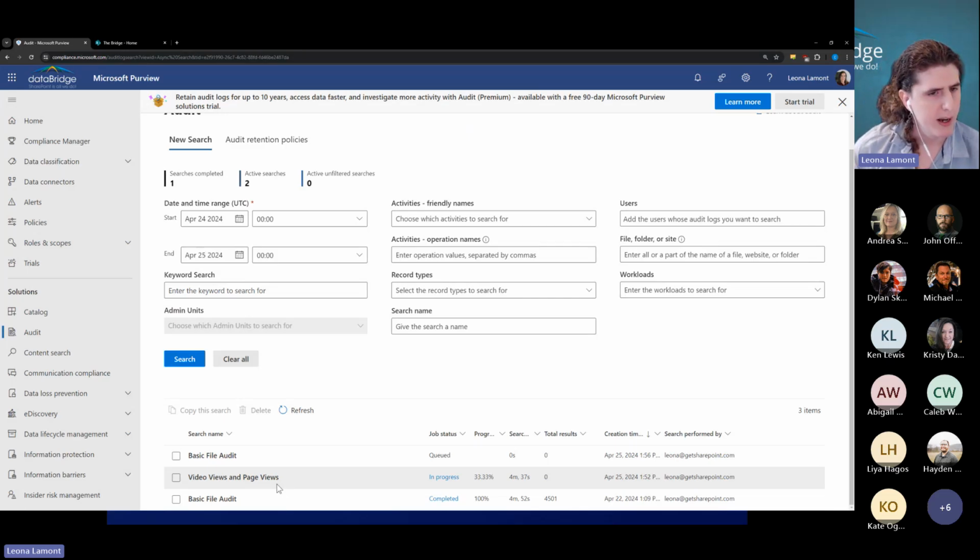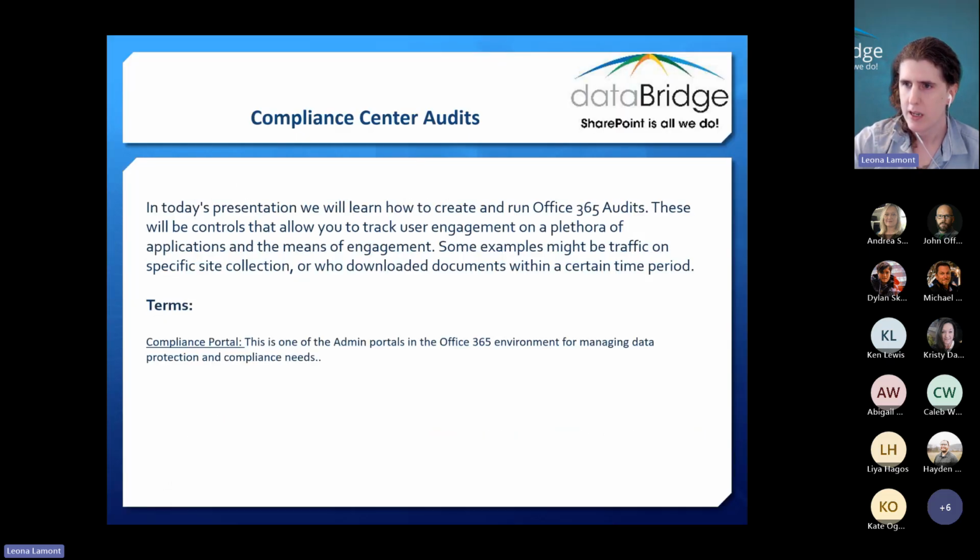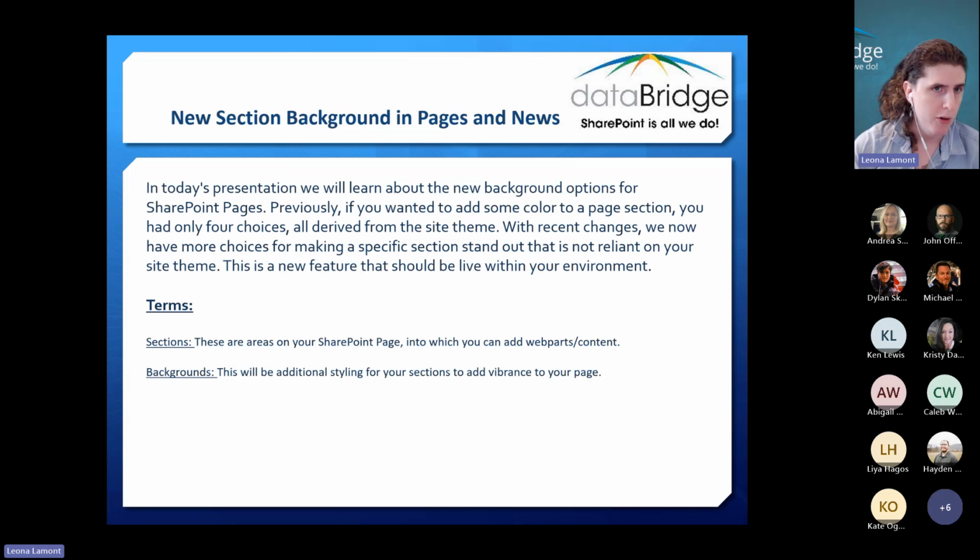That kind of concludes my section today initially on Microsoft audits. The next one that I'm going to be covering today is going to be about the new background sections inside of pages and news pages. This is going to be a far simpler one.